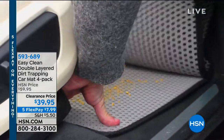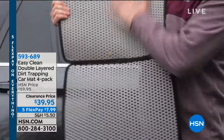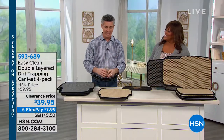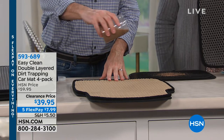Look at that. That's how quick it is to install. You basically set it down, but when you have the crumbs and dirt, peel that apart. And basically all that dirt falls away and you're set. The spills, yeah. You're gonna be able to just rinse it out, and it makes it so nice to always go in your car and have it looking great.